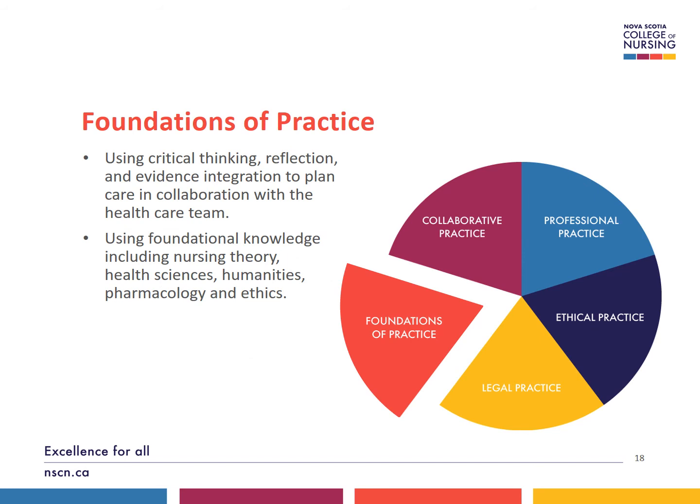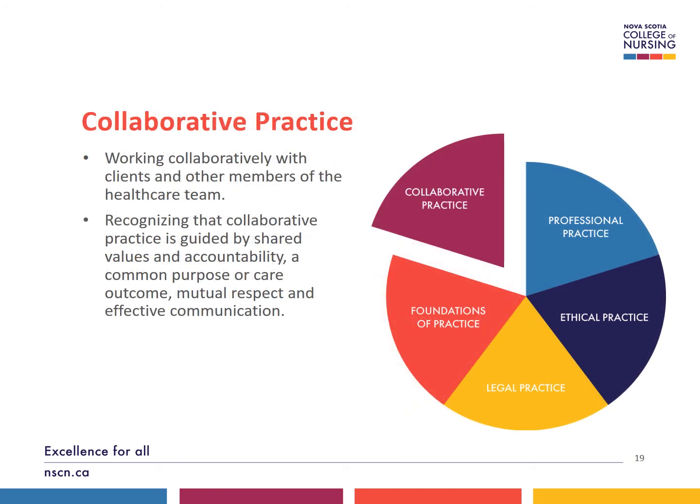The Foundations of Practice competency includes 25 competencies. The overview for this competency specifically states licensed practical nurses use critical thinking, reflection, and evidence integration to assess clients, plan care, implement interventions, and evaluate outcomes and processes. Foundational knowledge including nursing theory, health sciences, humanities, pharmacology, and ethics. The 5th category, collaborative practice, includes 16 competencies.